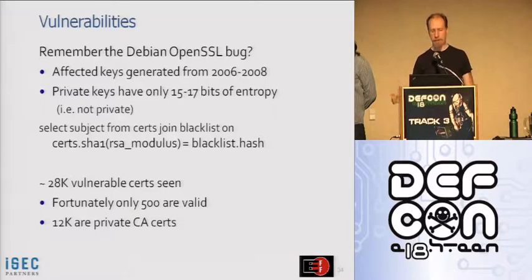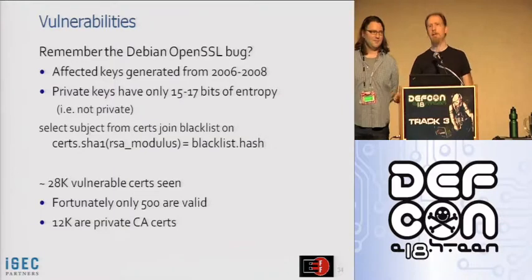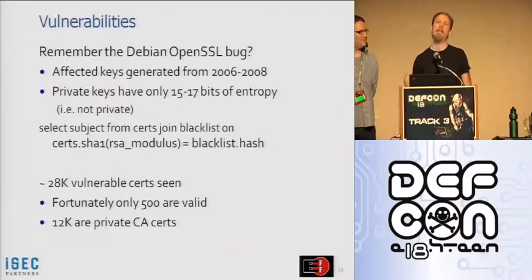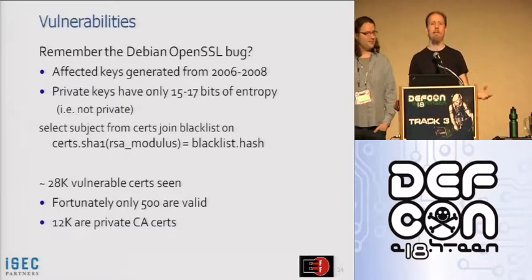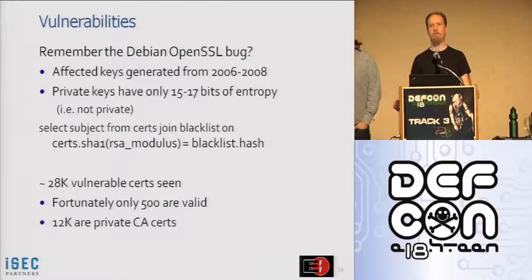They're public private keys. So if you see one of these keys in use on the internet, it means that anyone can just go and jump into that SSL session and start messing around. And so here's a little query that tells you: select subject from certs, join against the blacklist, where the SHA-1 of your cert is the same as the hash in the blacklist. And what do you find? Well, there are 28,000 certificates on the internet that have this bug in them. 28,000 certificates where the private key isn't private.